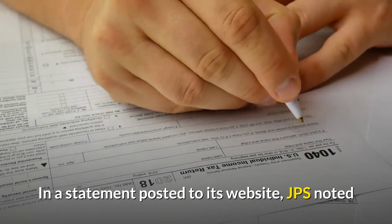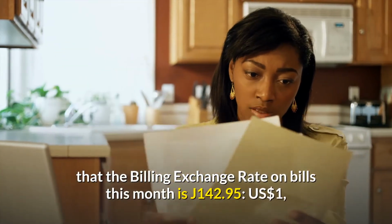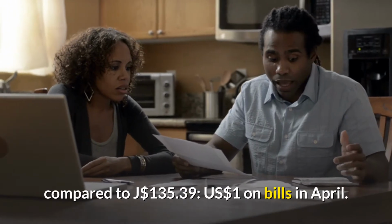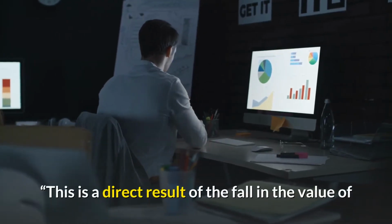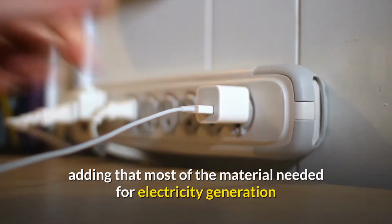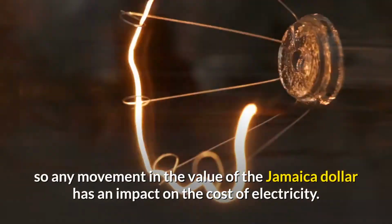In a statement posted to its website, JPS noted that the billing exchange rate on bills this month is J$142.95 to US$1, compared to J$135.39 to US$1 on bills in April. This is a direct result of the fall in the value of the Jamaican dollar in the past month, JPS said, adding that most of the material needed for electricity generation and distribution is bought with US dollars, so any movement in the value of the Jamaican dollar has an impact on the cost of electricity.